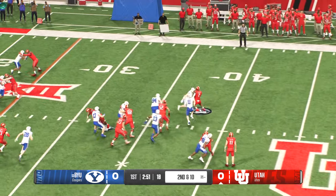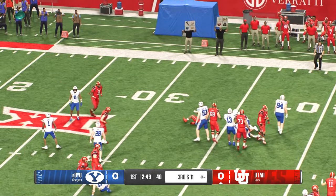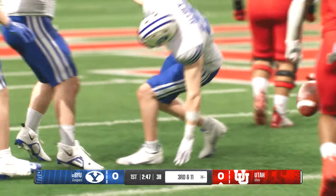Runner takes off to his right. They'll stop him behind the line for a loss of 1.